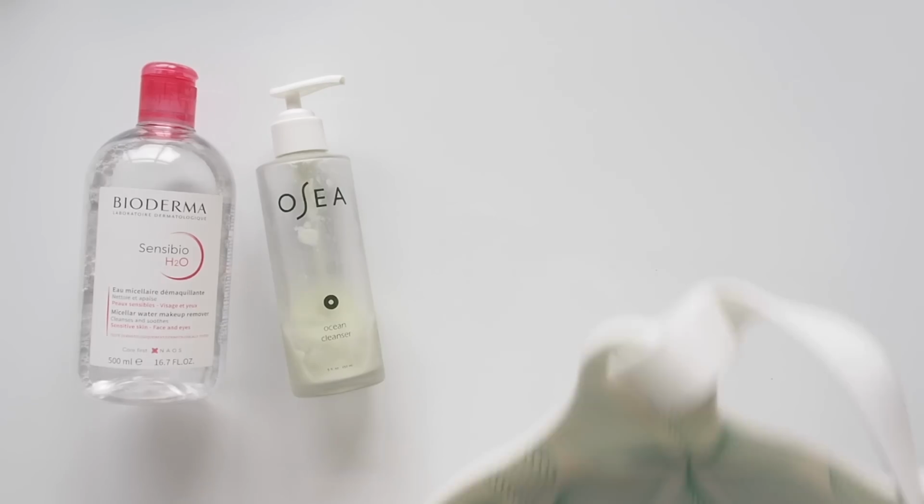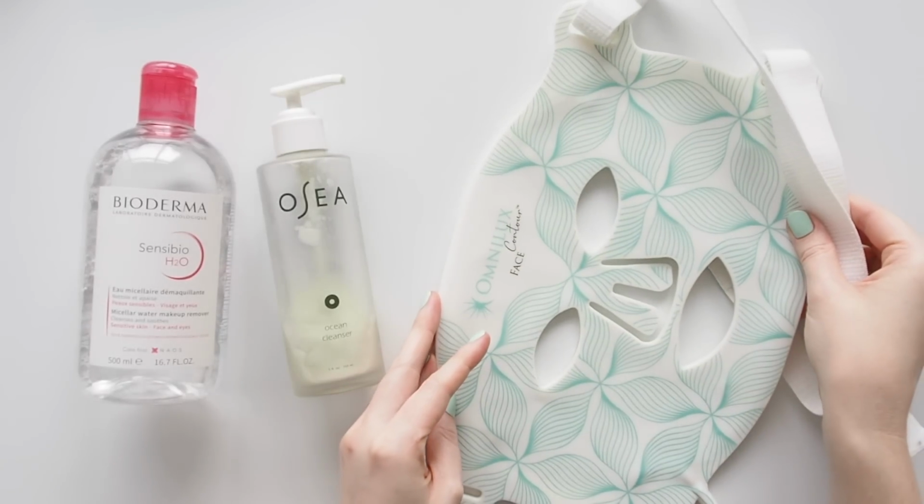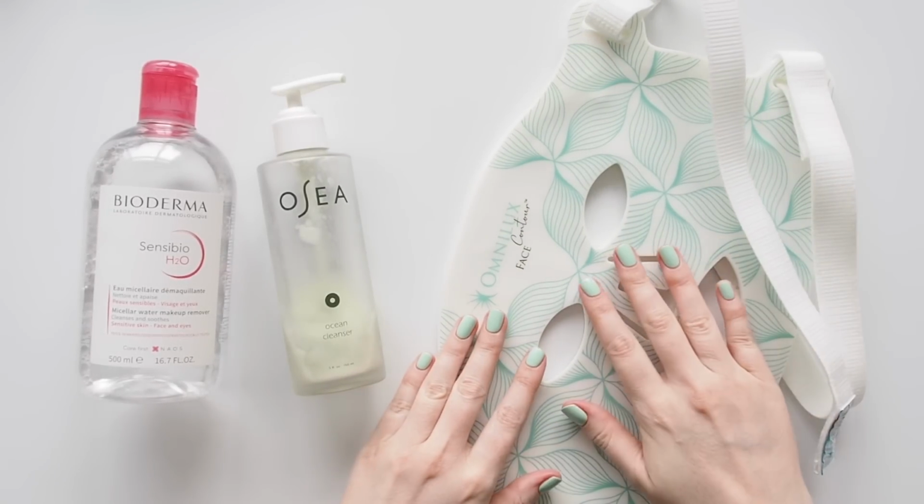Out of the shower, put my pajamas on, and I use my Omnilux LED mask on dry, cleansed skin.